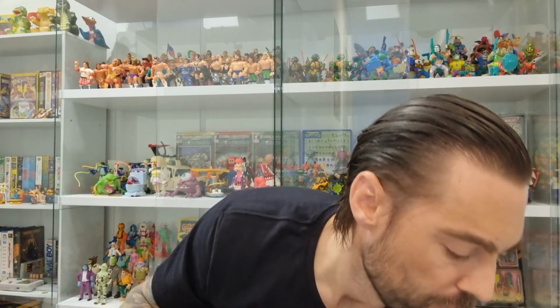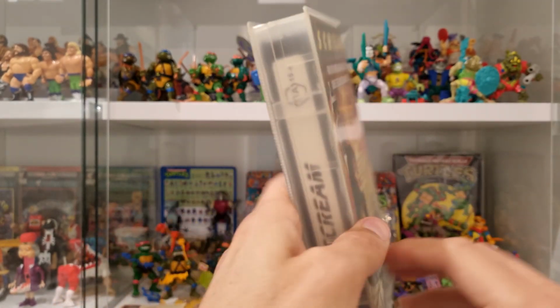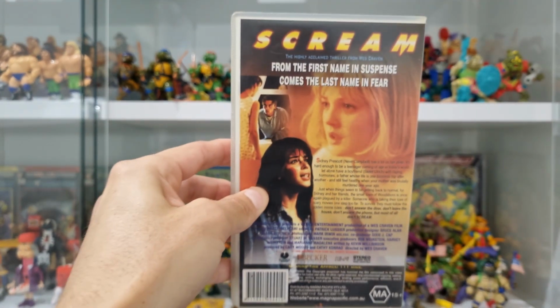And then the seller said to me, hey, if you buy 4, I won't charge you any more for the freight, and I'll discount the other 2 tapes that you buy. So I thought, why not get a couple more? The next one is Scream. I guess a classic film for its era, but also an important film for the horror genre of the 90s. So I thought, why not get that in the collection? And the last one, an ex-rental copy of Twister.